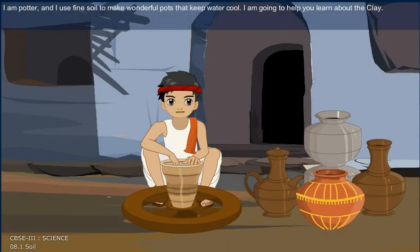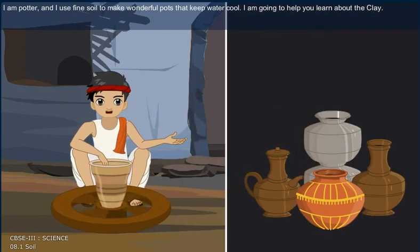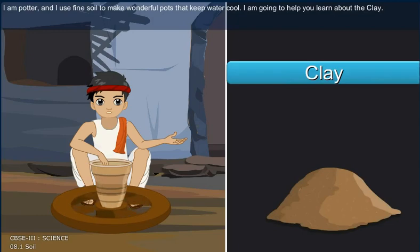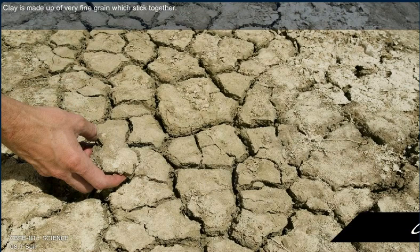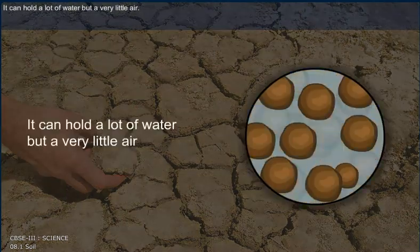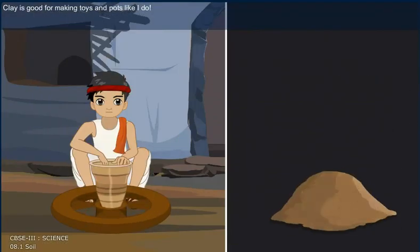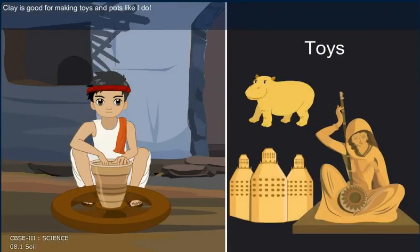I'm a potter and I use fine soil to make wonderful pots that keep water cool. I'm going to help you to learn about the clay. Clay is made up of very fine grain which stick together. It can hold a lot of water but a very little air. Clay is good for making toys and pots like I do.